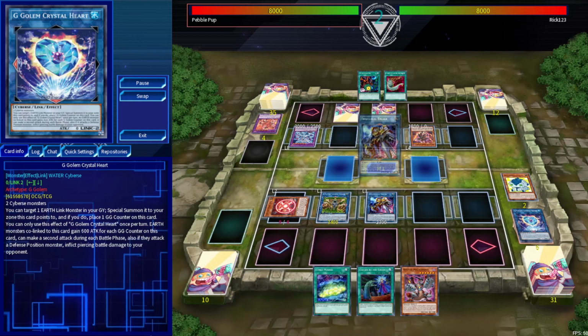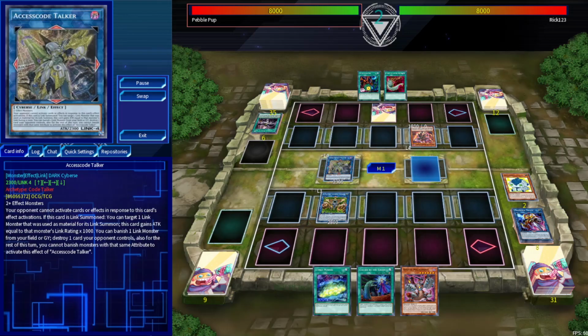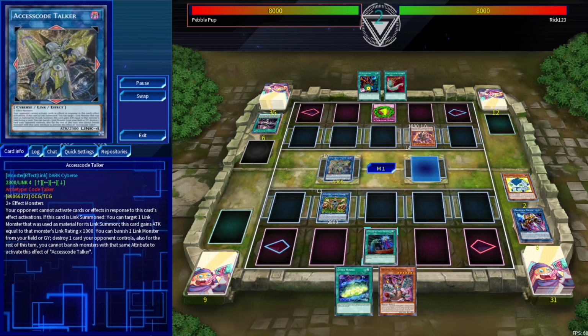From here, we can make a copy of Transcode Talker. We're going to activate the effect, and that's going to eat a Forbidden Droplet, but no big deal. We should be able to do it from here. We'll make a copy of Access Code Talker and reveal to our opponent that the Lingaribo didn't matter at all because we have the out to the banishment.